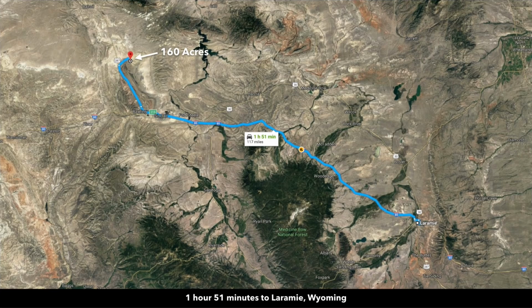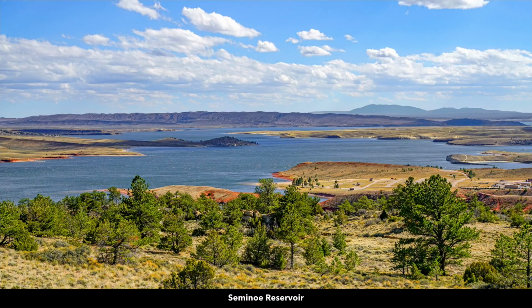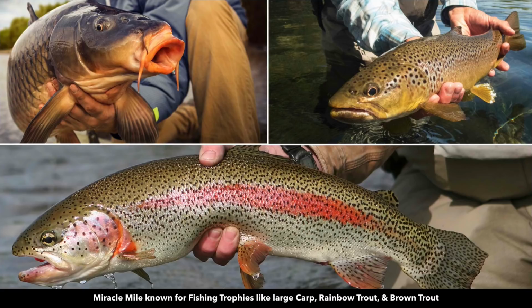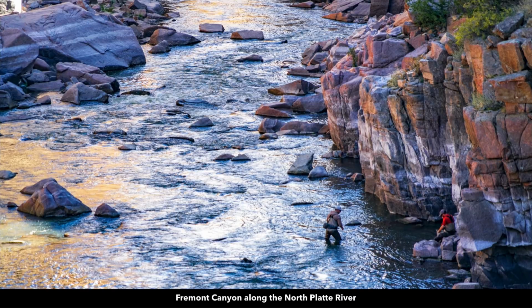About an hour and 50 minutes to Laramie, Wyoming. Laramie has a population just over 30,000. About 2 hours and 23 minutes to the Seminole Reservoir and State Park, which is an incredibly beautiful area. About an hour and 45 minutes to world-class fishing along the North Platte River's Miracle Mile. And this is Fremont Canyon, where the North Platte River runs through as well. This is also an incredibly desirable area for fly fishing.